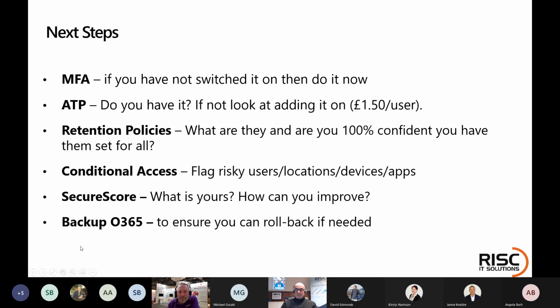And again, to back up what Adam and Michael were saying, back up Office 365 and make sure that if it all goes wrong, whether that's a malware attack, a corrupt document or a malicious insider, you can recover that data, either back into Office 365 with a clean version, or somewhere else if needed.